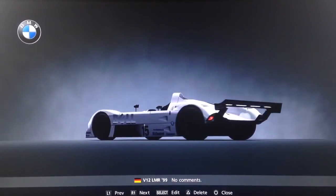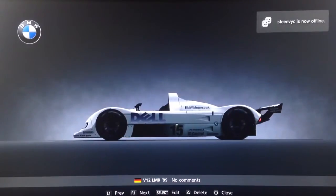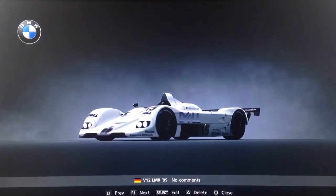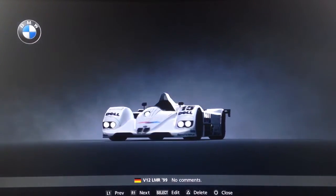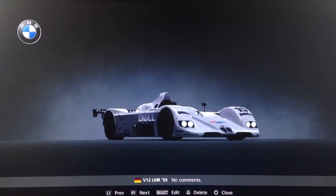This car has quite a unique appearance, even among Le Mans cars. It has a very short wheelbase, a very flat top section, and just a very unique all-round look, even compared to other open-top prototypes. So, let's go straight to the track for the evaluation.